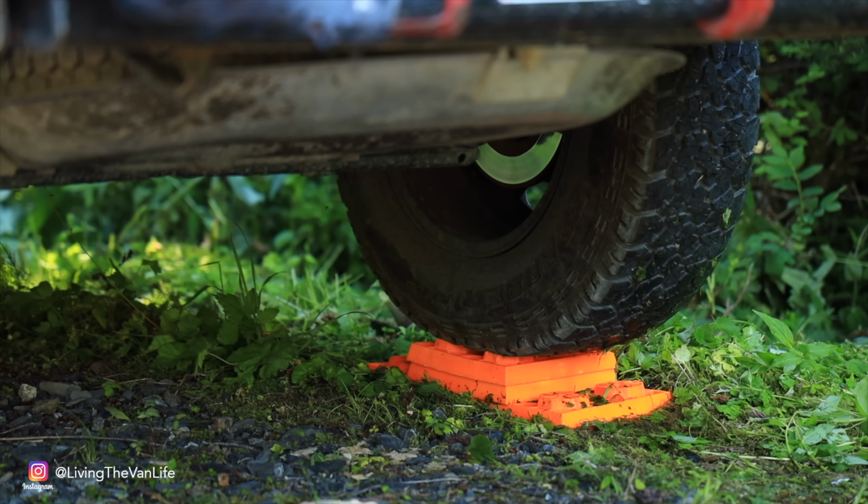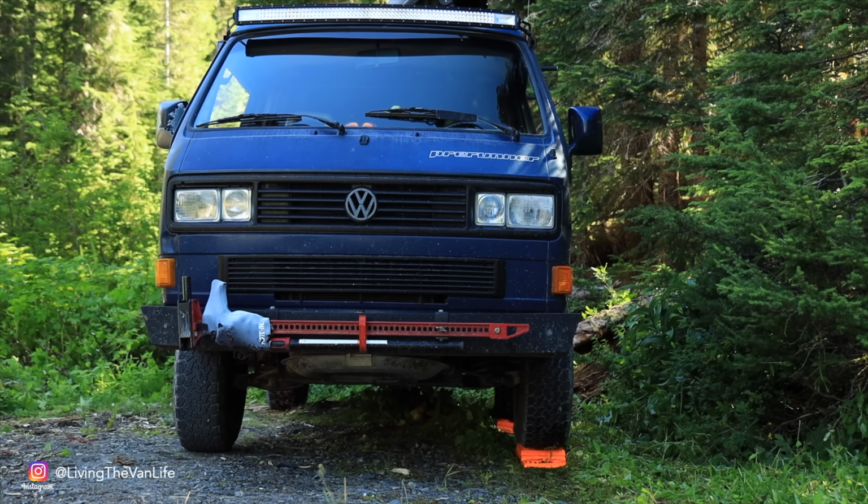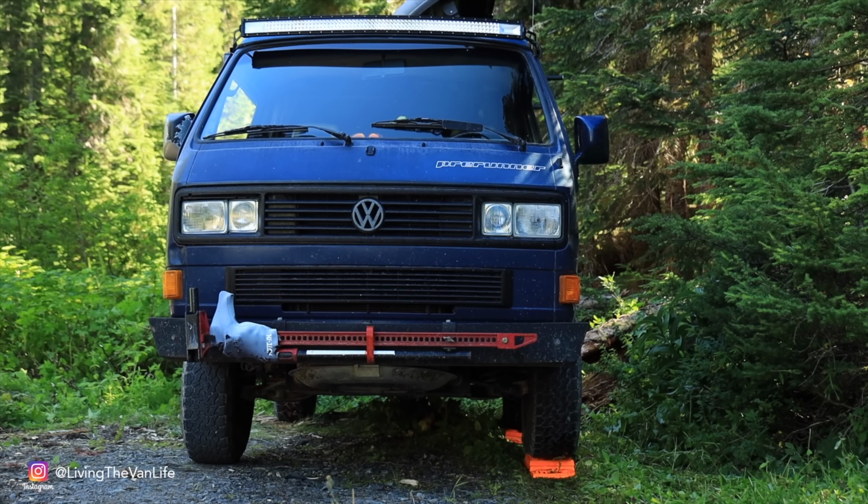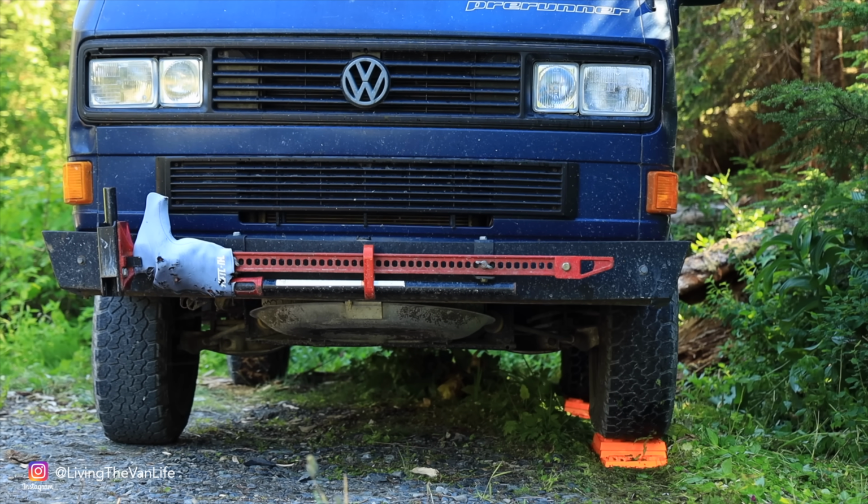And voila, just like that, the van's all leveled up here in our camp spot. Like I said, to me, it's just important to have the van level. It makes things much more comfortable, and it's definitely important for a good night's sleep.